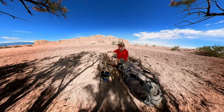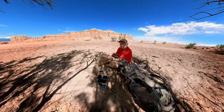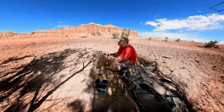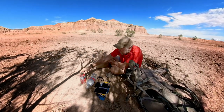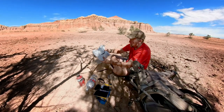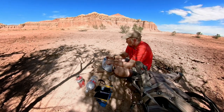So this was another one of my bag caches. So everything here is packed up and taken away, and I don't have to come back here. Again, this is just for camouflage. But yeah, got some water. All right, another Powerade. And then the food goes inside this shipping bag that's extra strong and double wrapped.